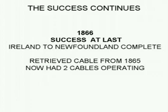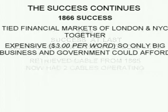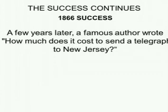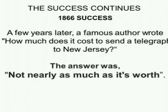There were now 2 cables. The London and New York financial markets were tied together. The cost of transmitting a message was quite high, so the main users were government and big business. A few years later, a famous author wrote in a popular London play, "How much does it cost to send a telegraph to New Jersey?" The answer was, not nearly as much as it's worth.